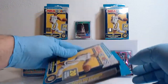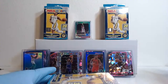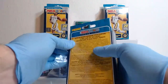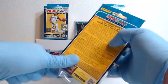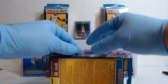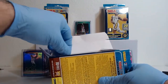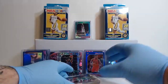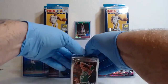All right, here we go. First hanger box. These have the variations in them. Seen pretty much every one of them but the Zion. Let's see a Zion variation. Get the purple discos.